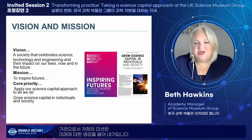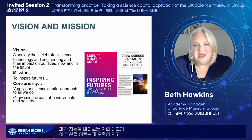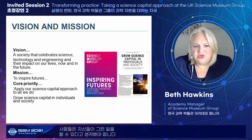As an organisation, our mission is to inspire futures, and we're committed to playing our part in enabling more people to participate in science and helping everyone to access the social and economic benefits that it brings. We recognise that taking a science capital approach can help us to achieve this, and so we have made this one of our key strategic priorities. And whilst we know not everyone needs to study science or take part in science-related activities, everyone should feel able to do so.